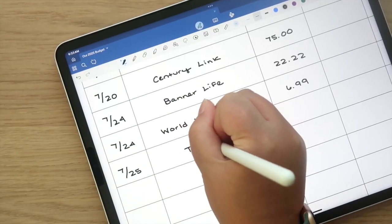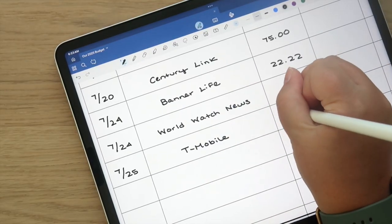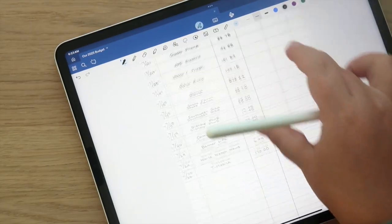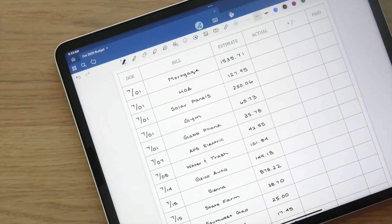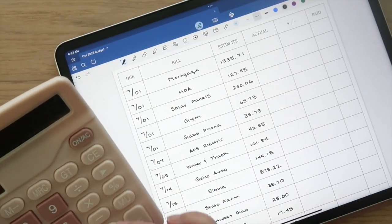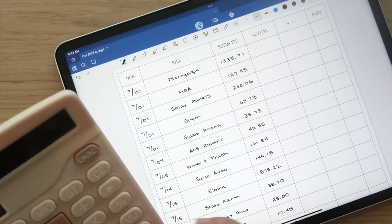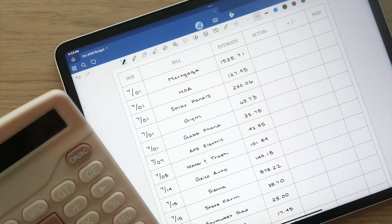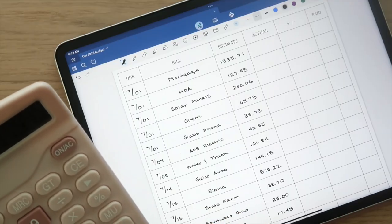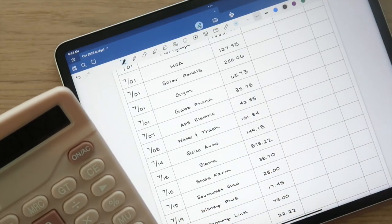which is our cell phone carrier. And I'm gonna put that at $170. I feel like it changes every single month, so we'll put that at $170. And those are our bills, so then we will calculate out the total here. I have my calculator, and we will figure out what the total is for our bills. So $127.95. These really do not change very often, but that's a good thing, right?